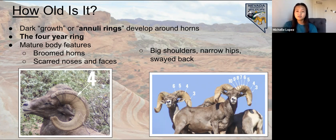The 4-year ring is almost always two rings that are around half an inch apart and may appear to be one ring. So, if you cannot see a distinct 4-year ring, then the ram is probably not yet 4 years old. If the 4-year ring is above the ear, then the ram is probably less than 8 years old. And if the 4-year ring is right about at the ear line, then the ram is probably around 8 years old or more. As the bighorn ram matures to 8 years old, the ring gaps become smaller and smaller and they start growing tighter and closer together.